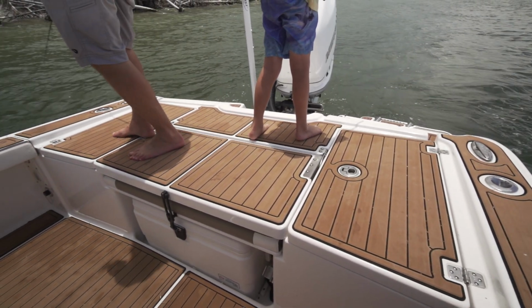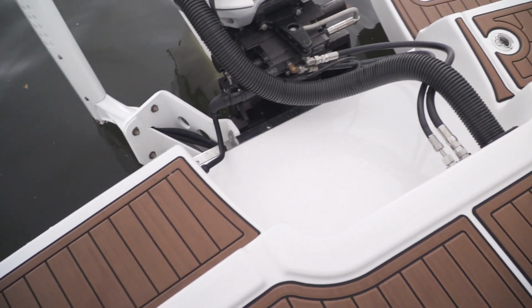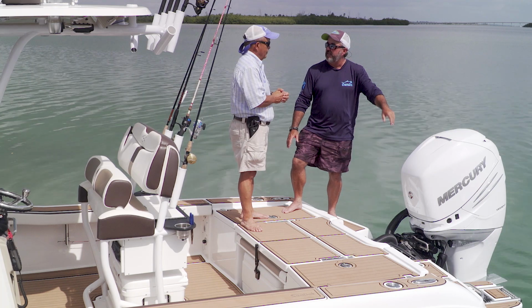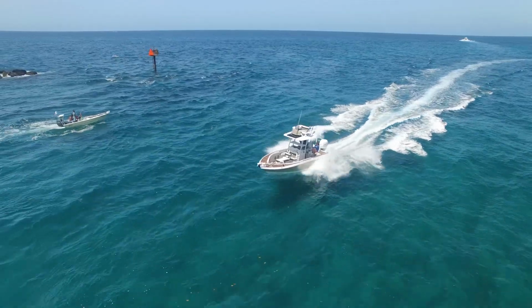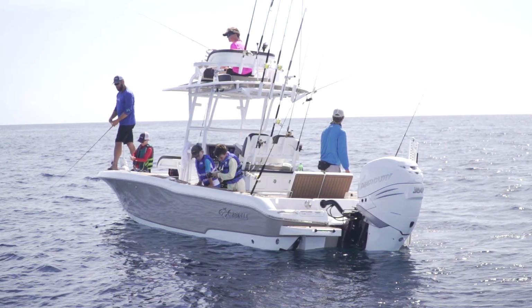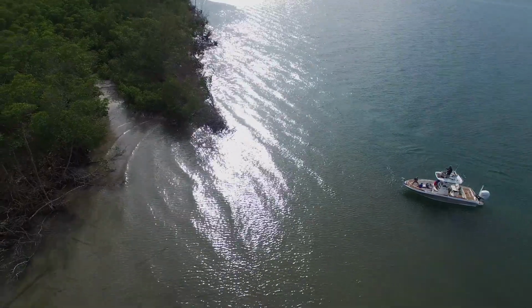I've never seen that splash well arrangement and that double step before. Everything washes right off of the back. I like the 2 steps. Getting to the swim ladder makes it a little easier to climb in and out of the boat. So George, if your heart's offshore, but you want to come inshore, or if you're an inshore guy and you want to go offshore, I tell you what, that's the Crevalle 26 Open. It needs to be on your list. You need to see it for yourself.